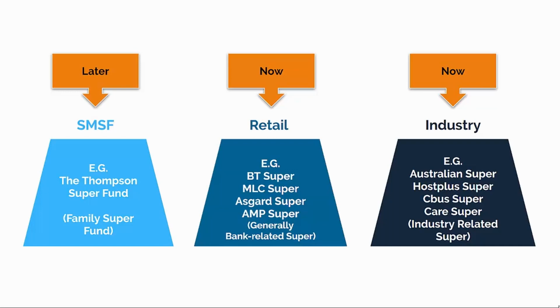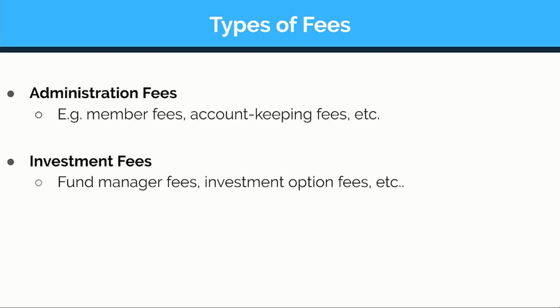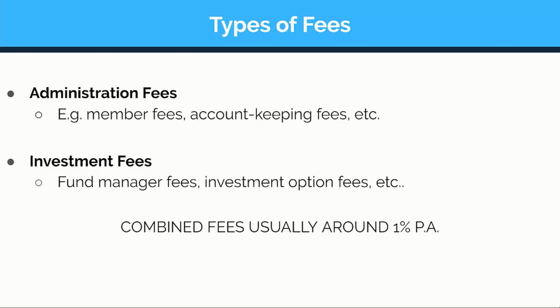So basically there's two types of main fees that you'll be paying within super. There's administration fees, which include member fees, account keeping fees, and so on. And there's investment fees, including fund manager fees, investment option fees, etc. The combined amount of these fees will usually be around 1% of your account balance, give or take. And these days this is probably at the top end. For a balance of around $500,000, 1% would be at the top end.